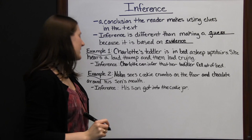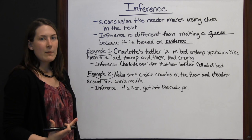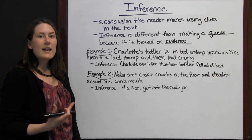You just know that if there are cookie crumbs on the floor and chocolate around his son's mouth, that the kid got into cookies somehow. So you can infer he got into a cookie jar or a pack of cookies without the author explicitly saying that to you. And that's all it is. That's all inference is. Reading something and coming to a conclusion.